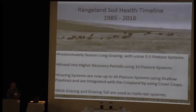Then we moved into grazing systems that are up to 45 pasture systems. And we integrated the livestock pipelines as well, so we can put water where we needed the water. And then we started integrating it with cropland. Mob grazing and grazing tall aren't necessarily systems to us, those are tools. And if you've got a 30 pasture system, maybe you're mob grazing 2 or 3 of those pastures that you picked out for specific reasons why you want to do that. Okay, so those are tools. We think of mob grazing and grazing tall more as tools.